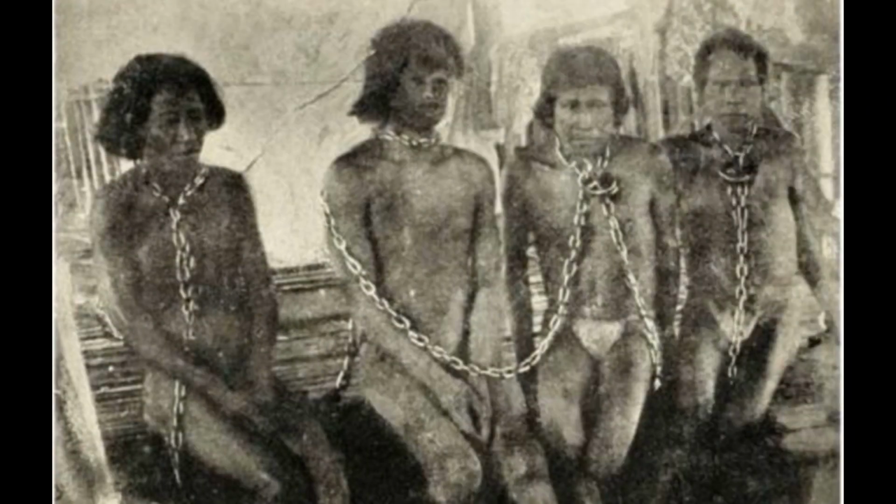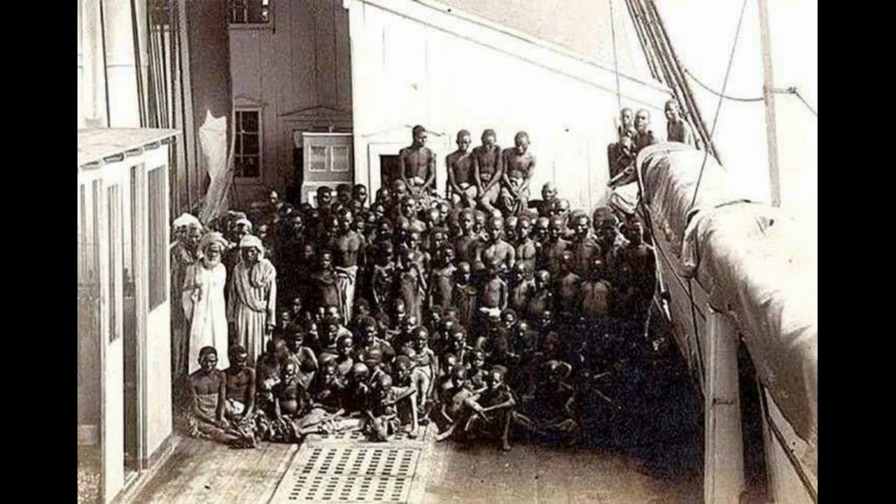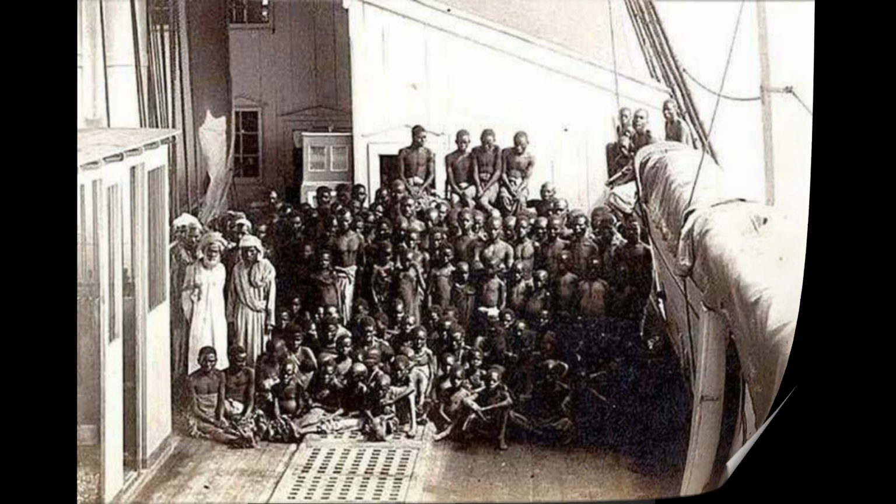Amazonian slaves. This picture shows 4 of the countless people from the Amazonian tribe that were used as slaves. These slaves were stripped of their clothing and chains were put around their necks as if they were rabid dogs or stray cats. A rare photo of a North American slave ship taken in 1862.